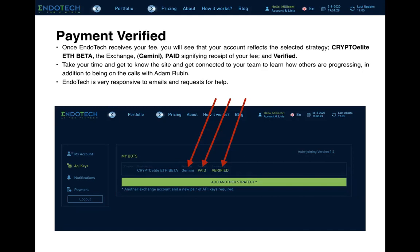Now, as you can see that long green bar there, it says add another strategy. Guess what? Once you get this one up and running, you're going to get super excited, and you're going to start a second one. And you're going to start a third one, and as many of them as you like, because you want to diversify your income and open your portfolio up like that. And this thing is phenomenal.